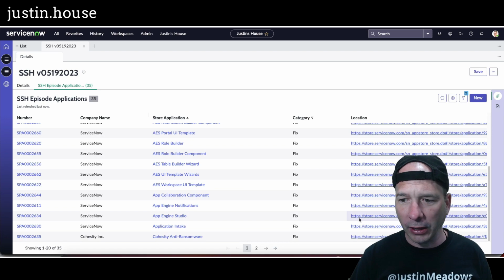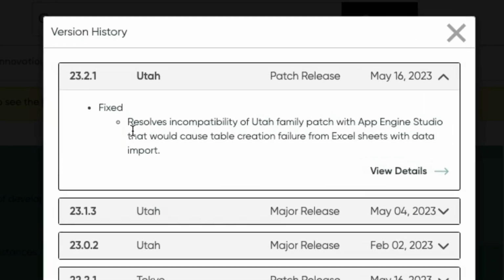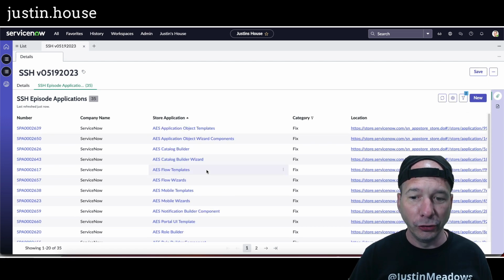We'll just come down here to App Engine Studio, open that store app, and you'll see there was a small fix to resolve incompatibility of Utah Family Patch with the App Engine Studio. So basically, if you're on Utah and on a patched version of Utah and you're trying to create a table from Excel sheets without failure, you probably want these fixes from App Engine Studio.